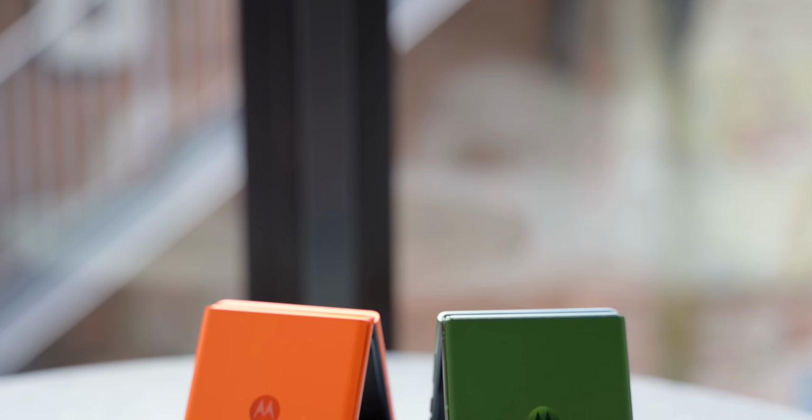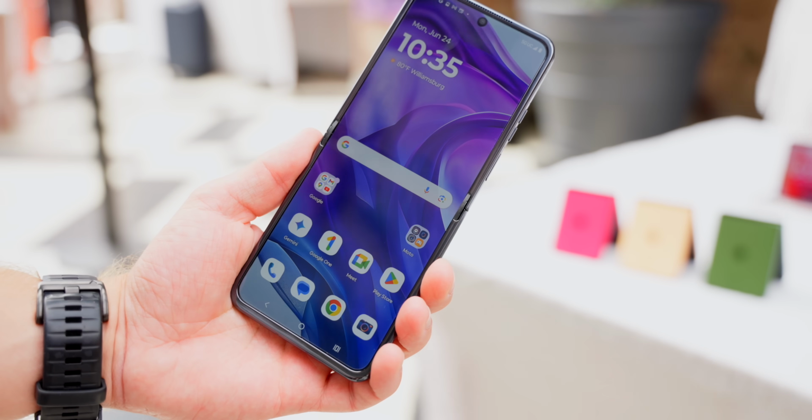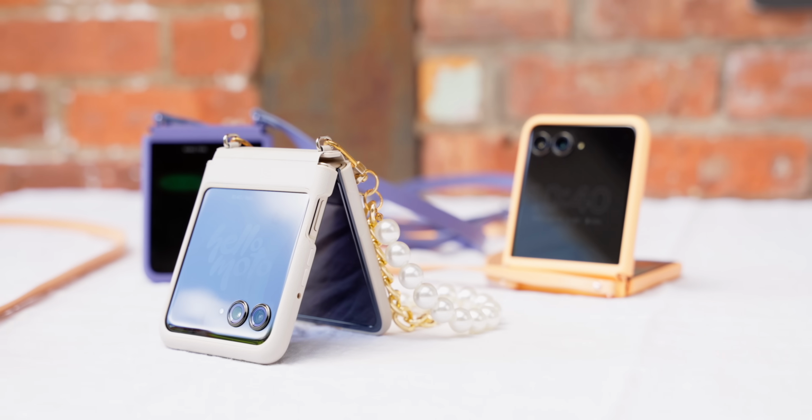Motorola just pulled back the covers on yet another launch for 2024. Or rather, it flipped the lid open on a big update to its Razr and its Razr Plus, one that should keep them much more competitive against Samsung's ever-evolving Galaxy Z Flip.